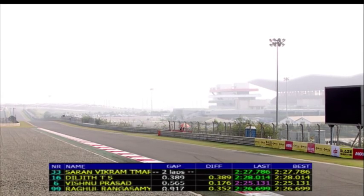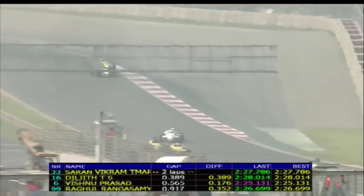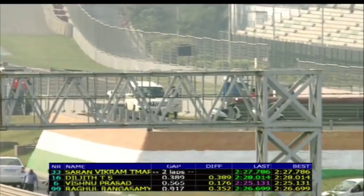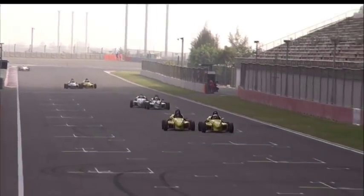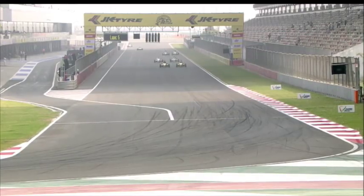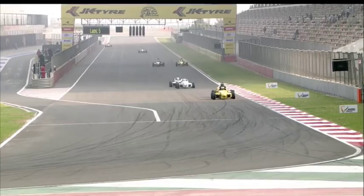Saran Vikram's in the lead. Diljit's in second. Vishnu's in third, Ragul Rangasamy in fourth. But has that changed now? Yes, it has, undoubtedly. Saran's dropped behind. It's a battle between Vishnu Prasad and Ragul Rangasamy right now. The two yellow cars are having a go at each other, as has been the case all season. Yes, Vishnu in the lead. Ragul is second, but only just. Diljit third, Saran Vikram fourth.